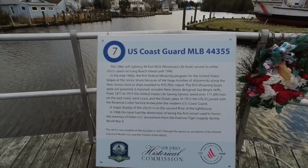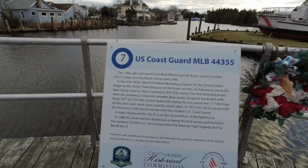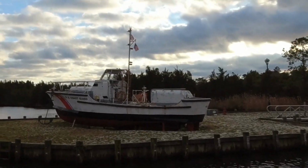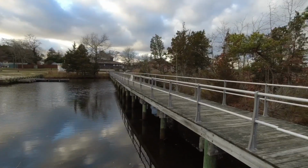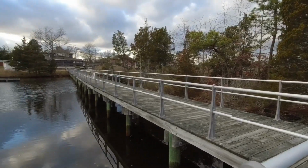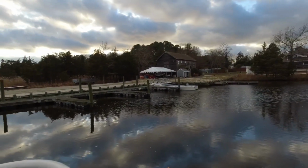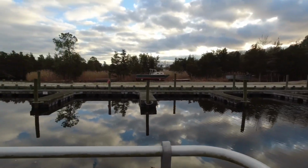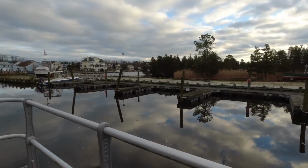There's a thing on the Coast Guard boat, and it is over there, across the water. Looks like down there is the end of the dock that we were on, or boardwalk, whatever you want to call it. And a bunch of kayaks over there. And there's a bunch of boat slips. Pretty cloud reflections in the water.